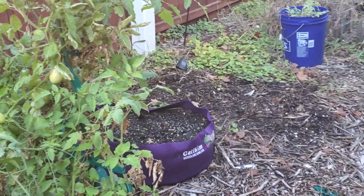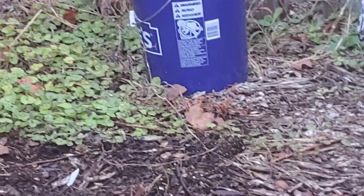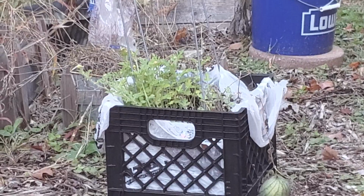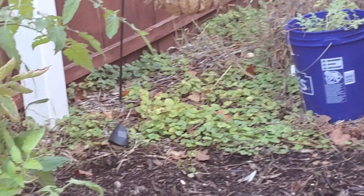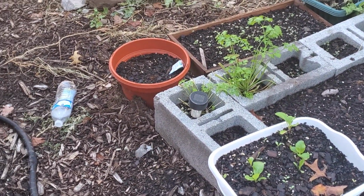The watermelon over there in the blue bucket is still going, and there's a little watermelon on it. The sugar baby is still right there, guys. It's flowering again, I think just because the temperatures got really cool, but they're not supposed to survive a frost. They're not supposed to last very long when it's cold, but I'm just seeing all kinds of different interesting things.